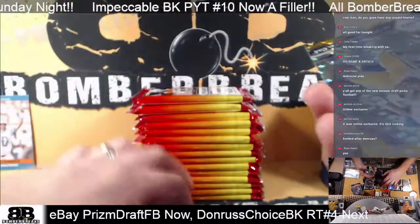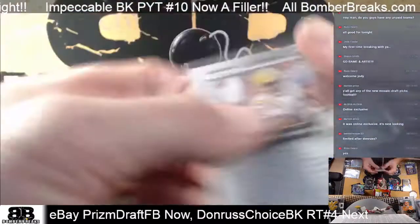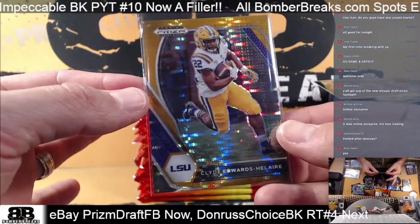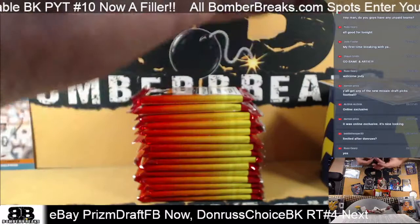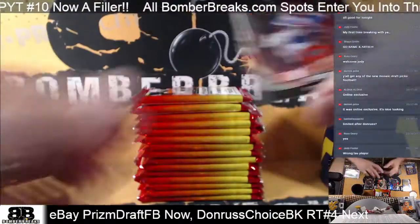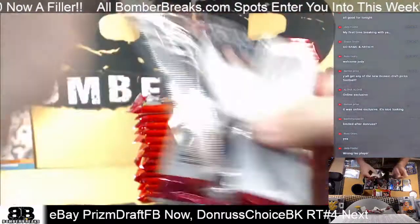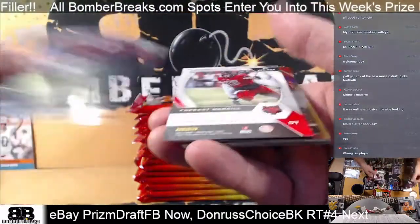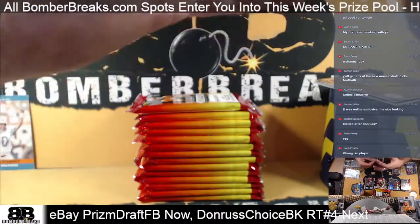Going to Ryan. 34/199. Rondale Moore, Red Wave, and a Clyde Edwards-Helaire. 20/49 on the Orange Pulsar. Pulsar. Corey. And a silver Jamar Chase on the Crusade insert. All right, there's one Jamar. Pitts and Devonta Smith, base style. Cooper and Mixon.